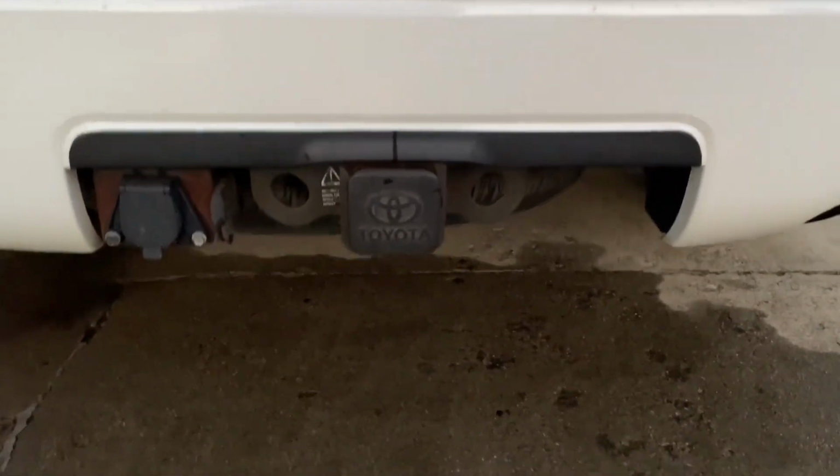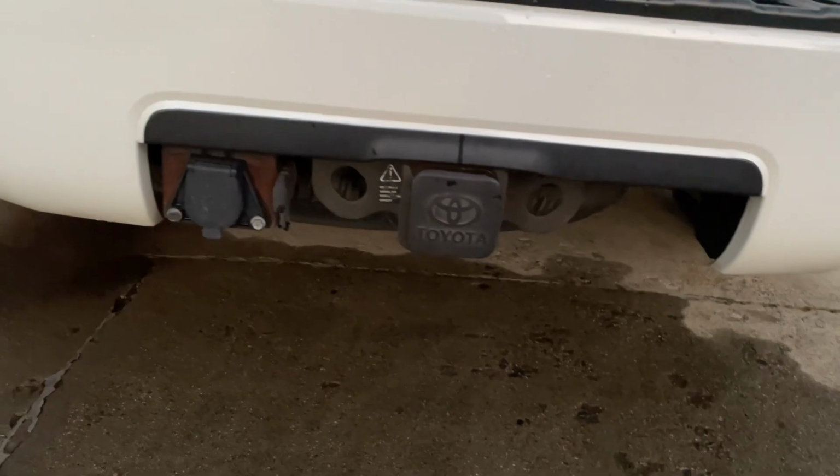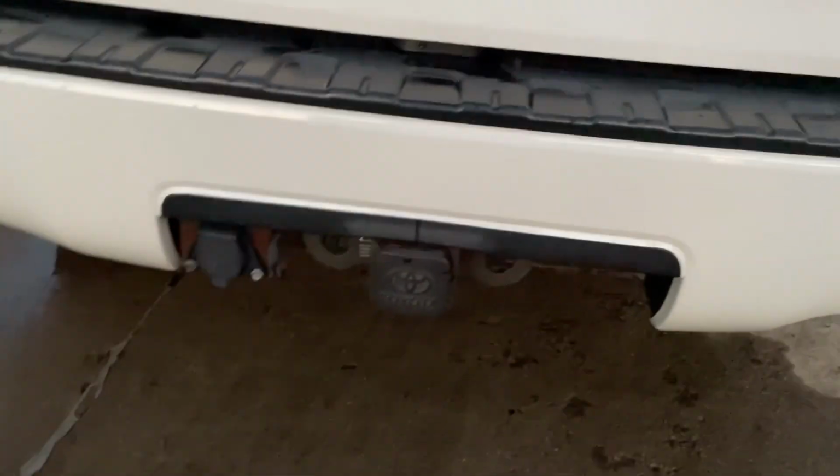When you get back here, like hooking it up and everything, the tow chains are easy to hook up. It's just a 2-inch receiver, so yeah, no problems there. I wish it had a camera. That's the only thing that it didn't have.